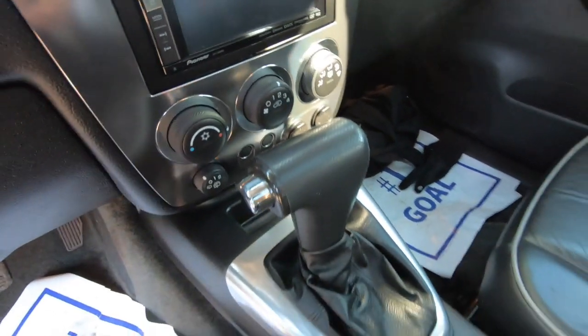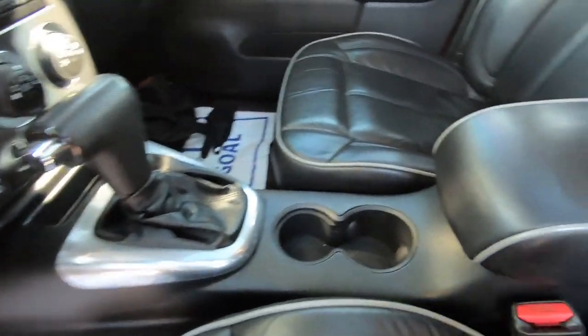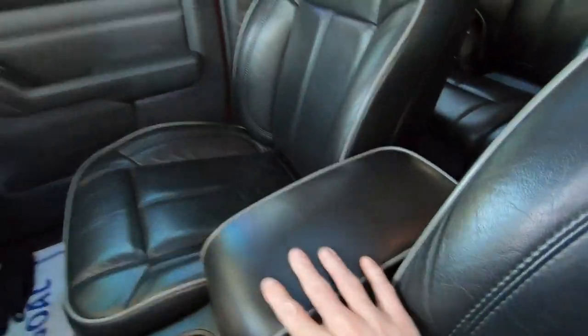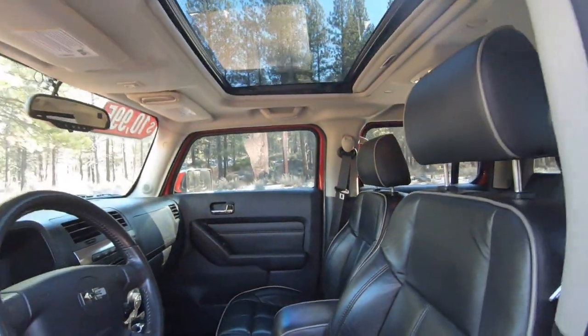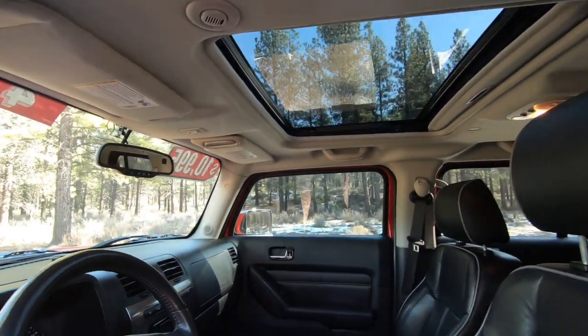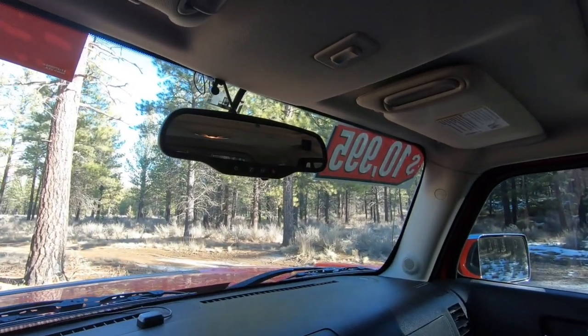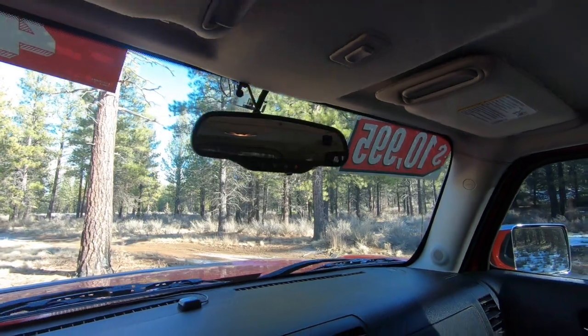This vehicle's got the automatic transmission, got two cup holders, center console, and then up above we've got a sunroof that's tilt and sliding, self-dimming rear view mirror with OnStar capability. It's also got temperature and compass.